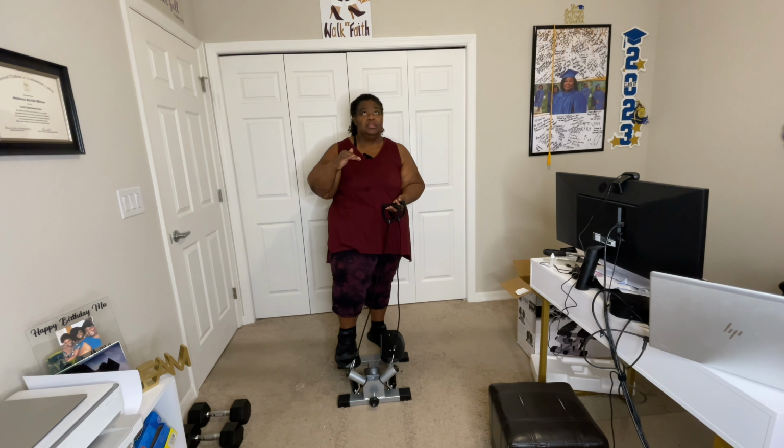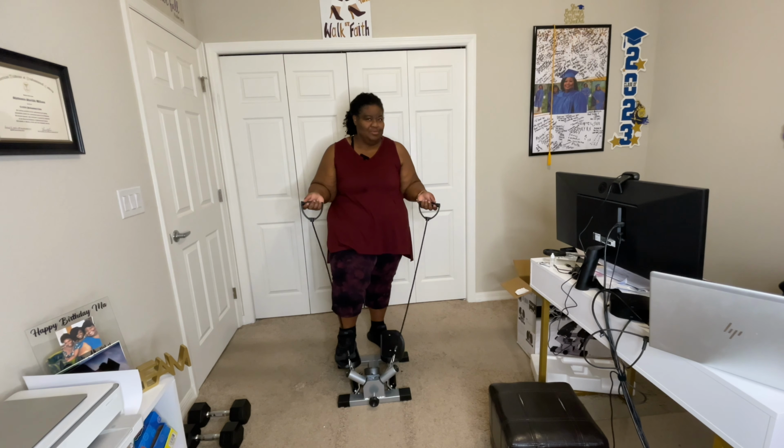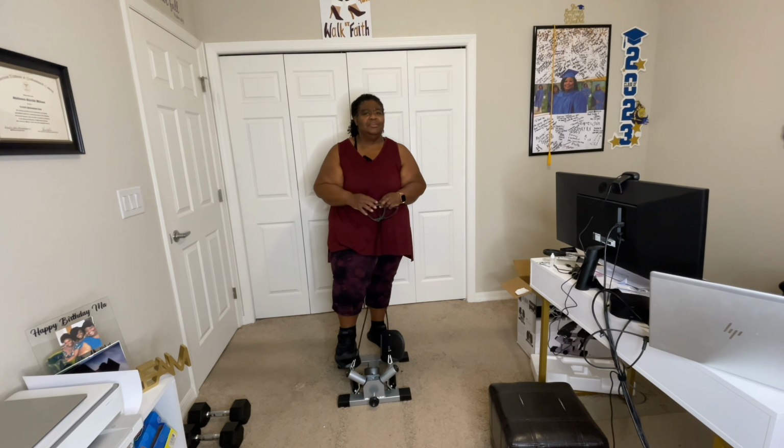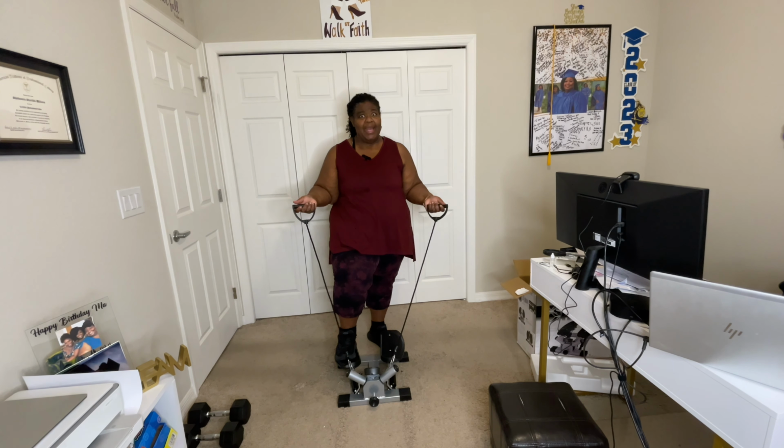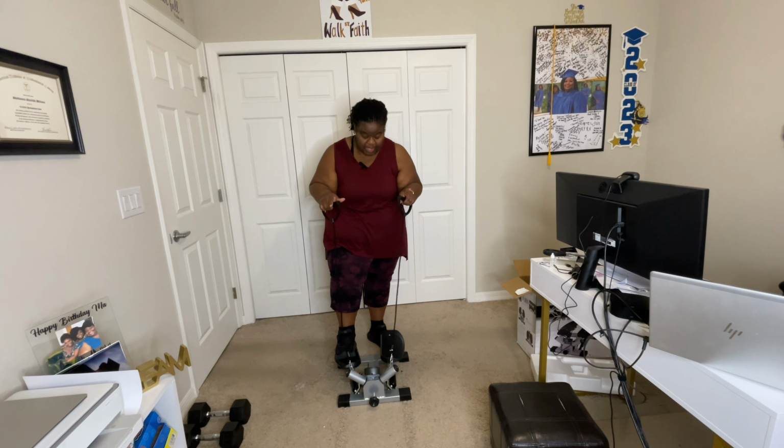To me, the higher the weight, the more money. So I could have got the one that was 350 that was cheaper than this, like 69, but I didn't want to chance that, because I'm 342, just in case they're off a little bit with the maximum weight capacity. So I went with this one that's 400 pounds weight capacity.